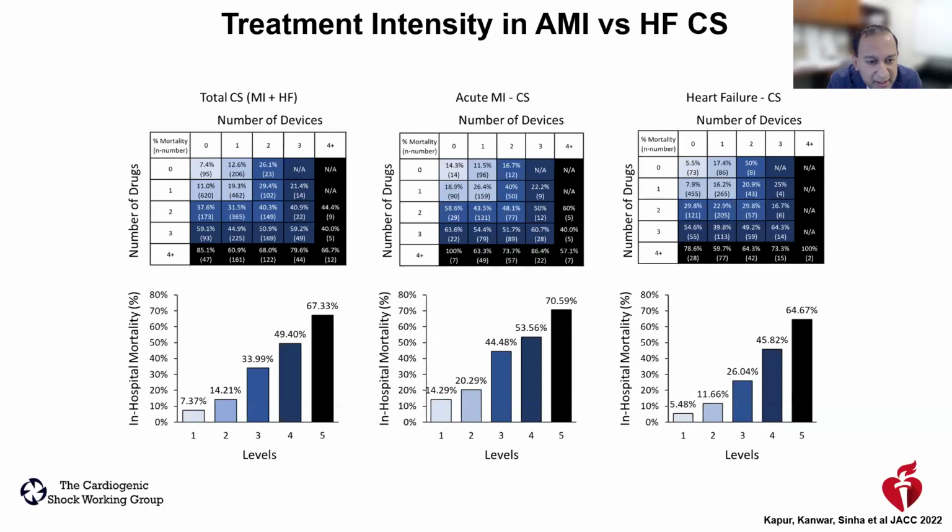First, as you can see in this complicated table, for any given level of pharmacologic and device-based support, noted by shades of blue, simply adding pressors for a given level of temporary mechanical support device was associated with a stepwise increase in mortality. Furthermore, as you can see on the graphs at the bottom, regardless of etiology, acute MI shown in the middle, heart failure shock shown on the right, there was a stepwise associated increase in mortality as we increase the number of drugs and devices. Next slide, please.